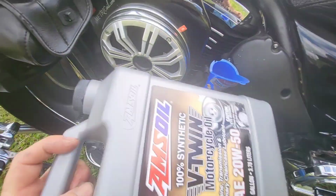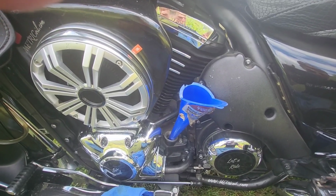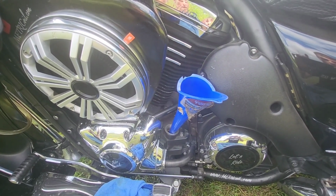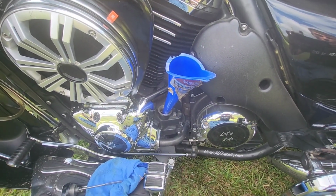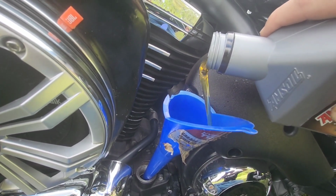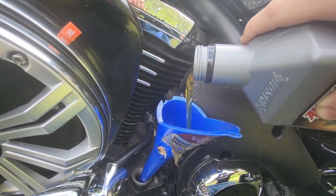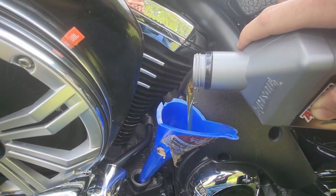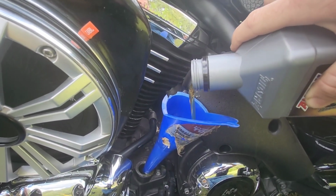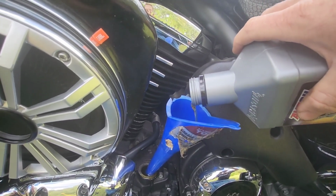All right, guys. So we've done 1 gallon. Here's a goner. So we're going to hit that 5th quart right now, and I'm not even going to measure. I'm doing the whole 5. For you, you do 4.5 and see where you're at. But I'm doing the whole 5, so that's what we're doing. So this will be the next quart here. Now remember, if you were to check it after you put this 5th quart in, you're definitely going to be probably high on that dipstick, because you haven't cranked the bike yet.